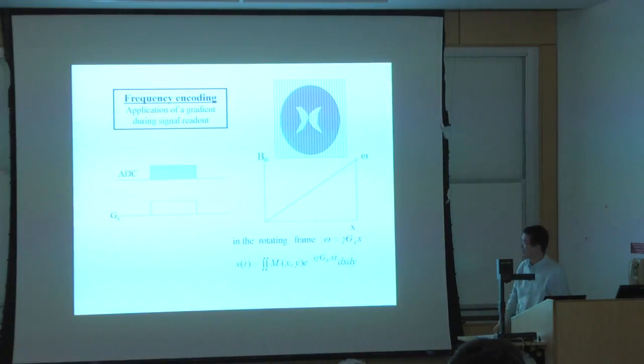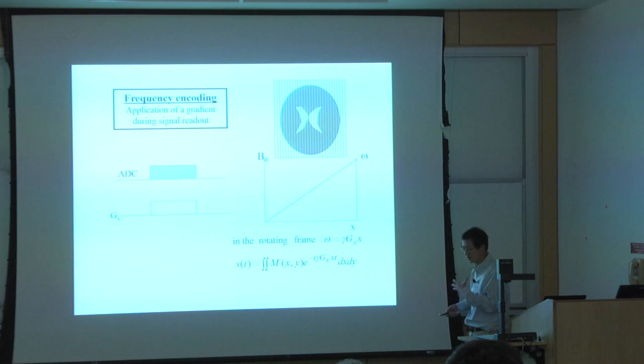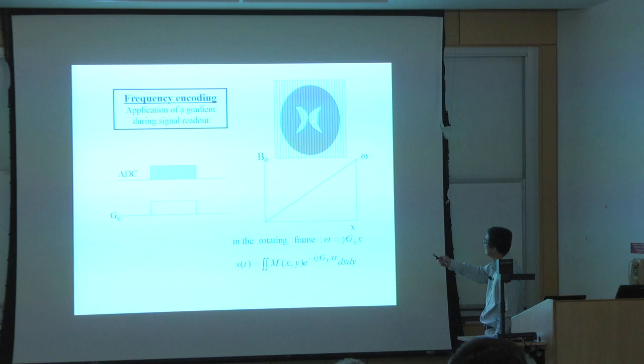Then you can also, because the signal that we get also oscillates at the Larmor frequency, introduce a variation along one of the directions of this two-dimensional slice to make the frequency of the acquired signal dependent on location. So this is the frequency encoding, okay? So you get this signal. Of course, the signal you get is going to be the integration of signals from these different locations. Of course, that's simply the Fourier transform.